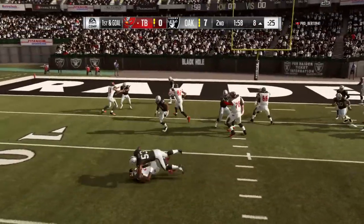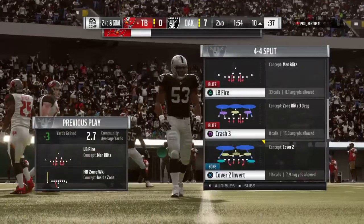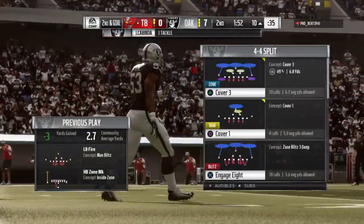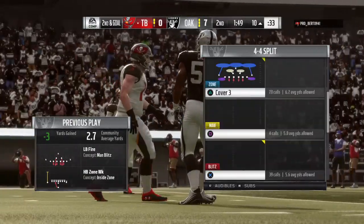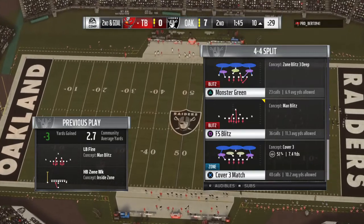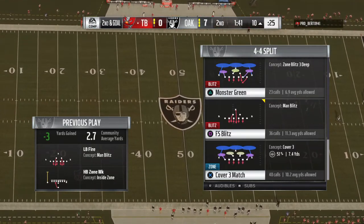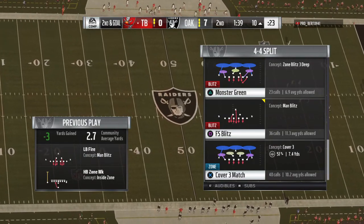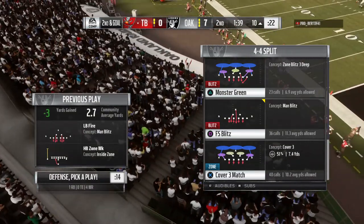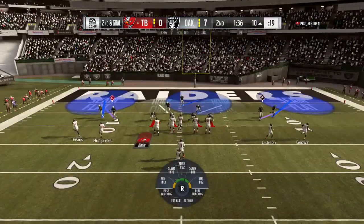And they'll go ground game here with the tailback. And he is going to be stopped cold behind the line of scrimmage. A loss of a full 3 yards, and now it's second down. Moved back to the 10. They'll try on second and goal here.